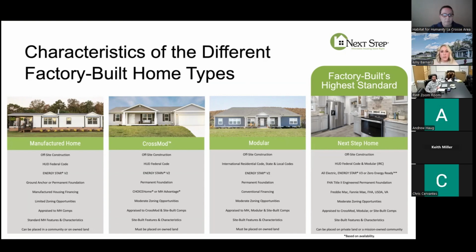Again, it's built in a factory, obviously. It's built to the HUD code. It does have a level of energy efficiency that can be met. The foundations can be done as a typical ground anchor foundation that you would see in a traditional manufactured home, or it can be placed on a permanent foundation. With typical manufactured housing finance, we often see that traditional manufactured housing tends to be zoned out in markets. So that's where we have limited zoning opportunities. It has to be appraised to manufactured home comps, and you typically see standard features, and it can be placed on privately owned land or even in a land lease community.